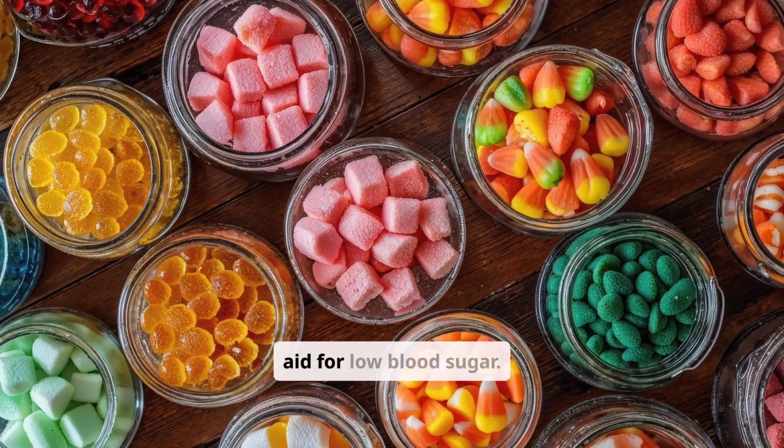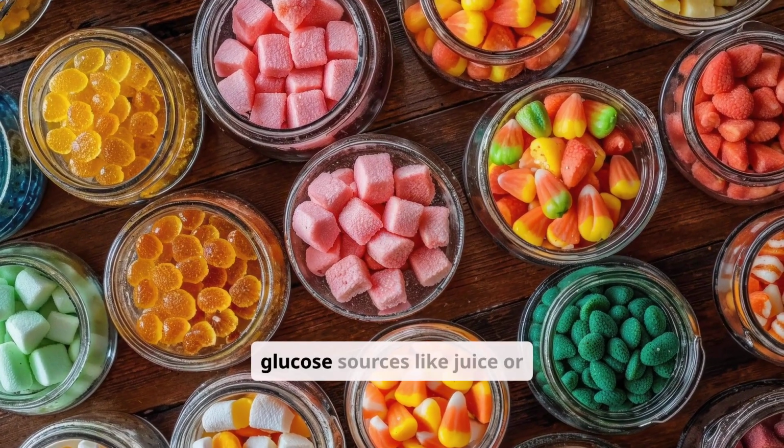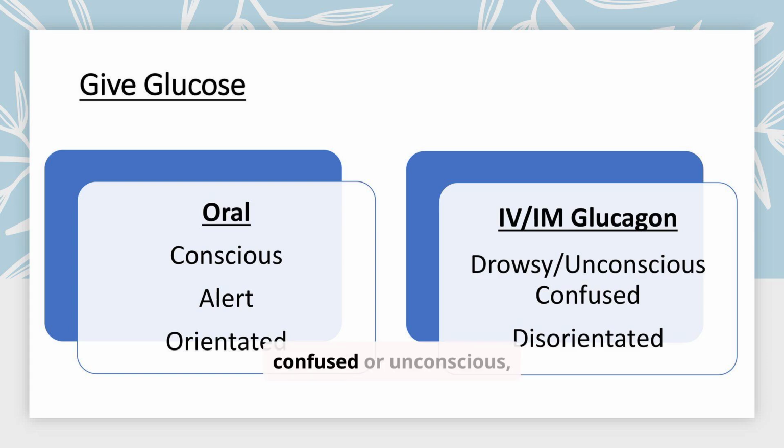Glucose is the first aid for low blood sugar. For alert individuals, oral glucose sources like juice or candy work best. For those confused or unconscious, injectable options like glucagon are crucial for safety.